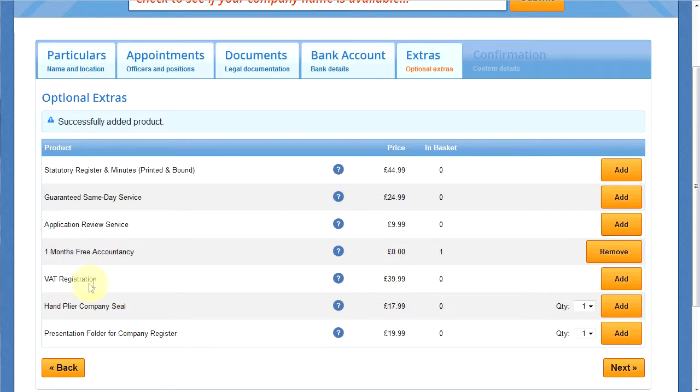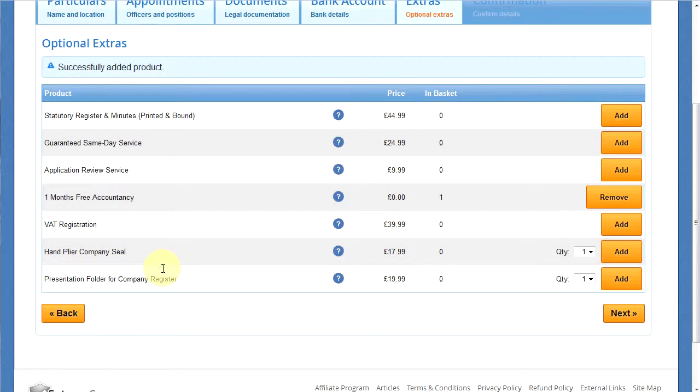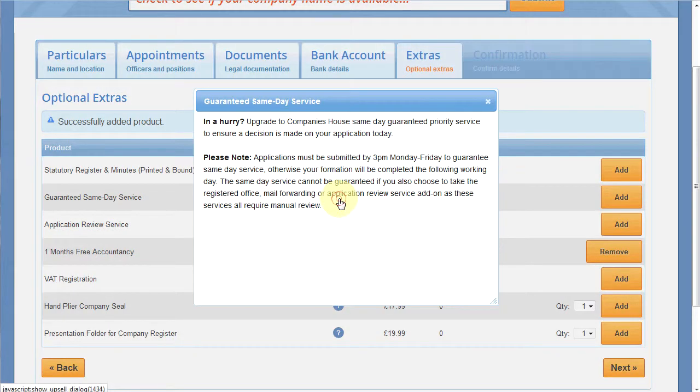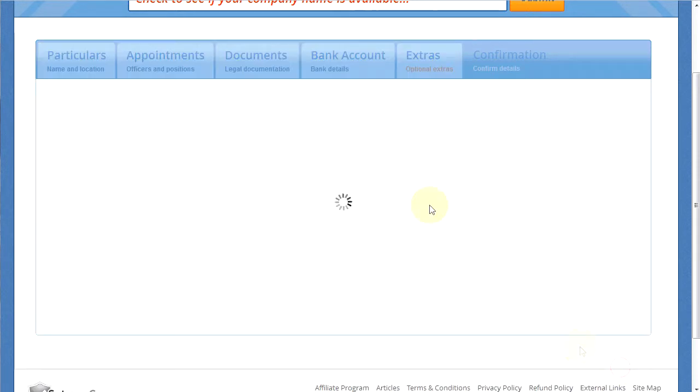We also do VAT registration. You can get a company seal, or you can get a presentation folder for the company register. All of these are optional extras. You can either add them, or if you don't want to add any, then you can click the next button at the bottom. Just before we do that, just want to point out that if you want more information on any of these services, just click the question mark icon, and that will bring up this pop-up box which will explain more details about that optional extra. Once you've chosen your optional extras, you can click the next button, which will take you through to the final confirmation.